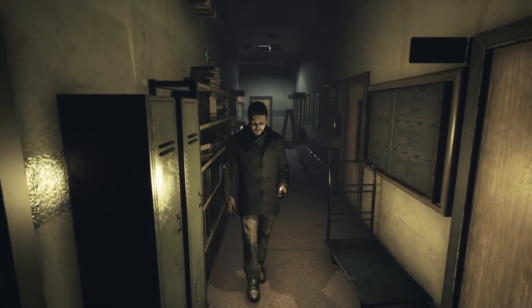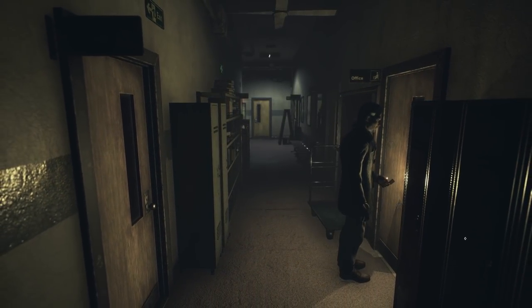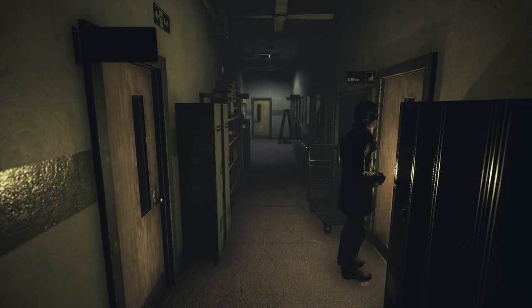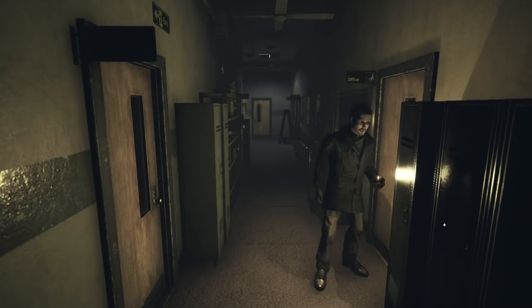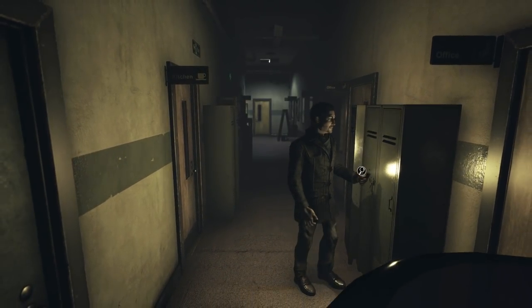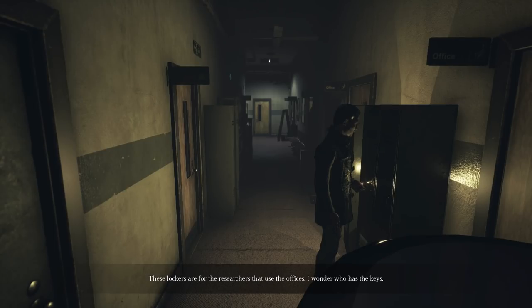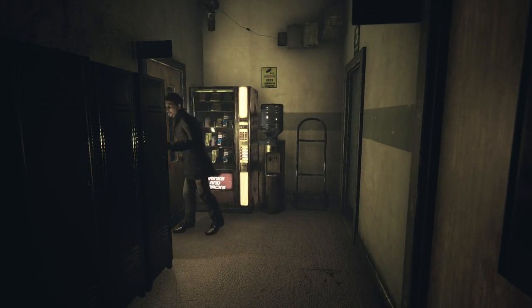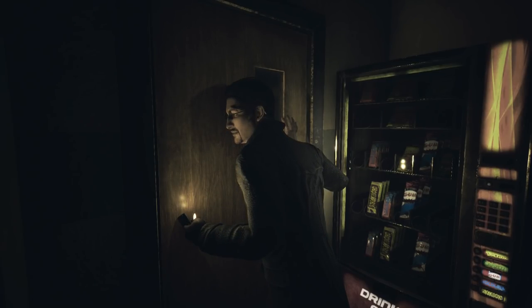Okay, more books that shouldn't be here. Another office. I'm sure this one's gonna be locked as well. No. Yep, okay, we need to get Maxwell's keys. Oh, what's this? These lockers are for the researchers that use the offices. I wonder who has the keys. Well, I'm just guessing, but probably Maxwell. My heart rate's going. Why is my heart rate going?